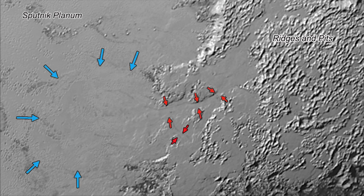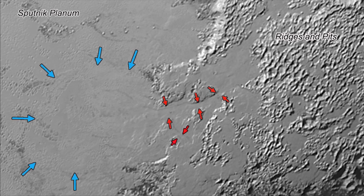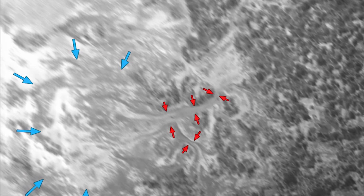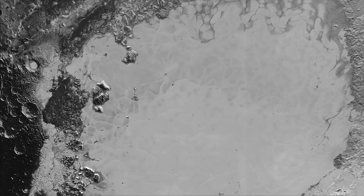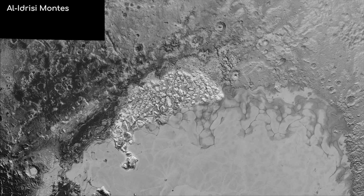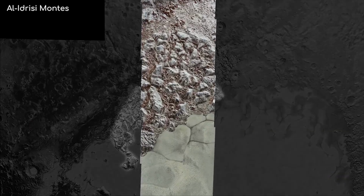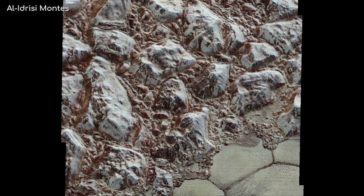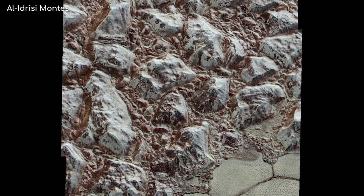Think of ammonia as antifreeze for water ice. It lowers the melting point. That means even in the extreme cold of the Kuiper Belt, water ice could become mobile enough to flow. And that brings us to a really exciting possibility. Cryovolcanism. Cryovolcanism, so like volcanoes, but erupting ice instead of lava. Exactly. That's incredible. I always pictured the Kuiper Belt as this completely frozen, inactive place.